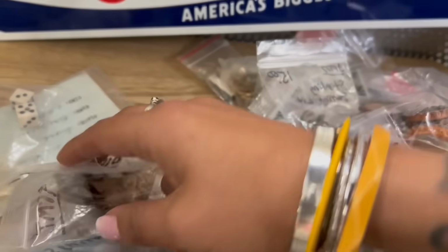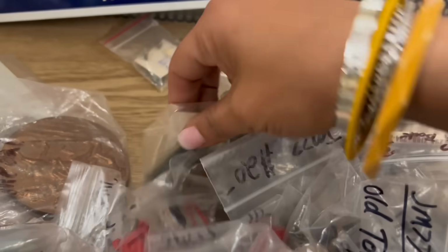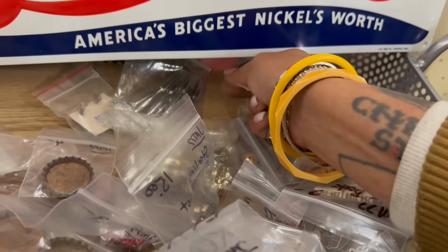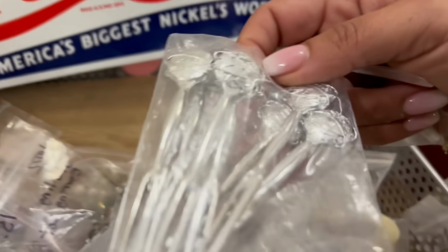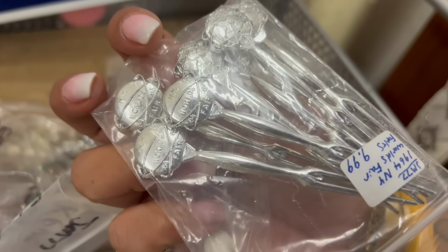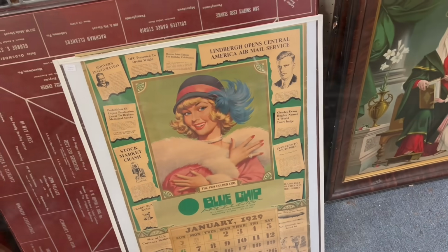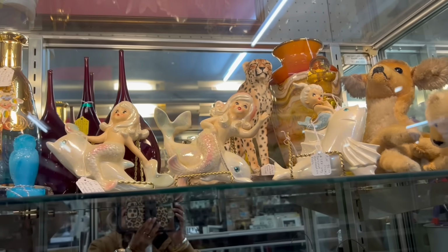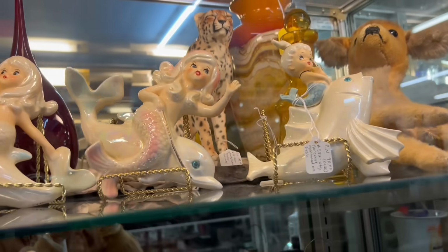I think you're supposed to put them in a, what's it called? Cake. I can't remember what you call them. Are these little World's Fair hors d'oeuvre picks? They are. How fun. New York World's Fair. I love the graphic on that old calendar. Absolutely epic. Oh my gosh, look.